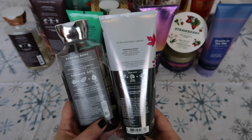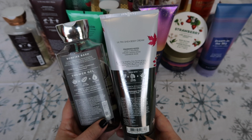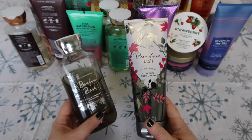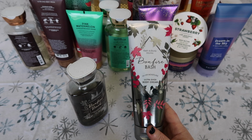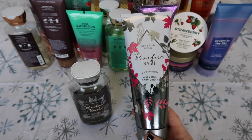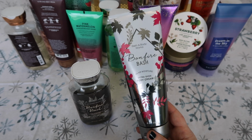The description reads, a crackling campfire, cozy flannels all around, marshmallows toasting to golden perfection, our festive bonfire bash is in full swing and you're invited. And it's just such an amazing, cozy, warm, sophisticated scent. You might see bonfire and think, oh, I don't want to smell like a bonfire, but it's a conceptual bonfire. It's warm and cozy, and I just cannot get enough of it.